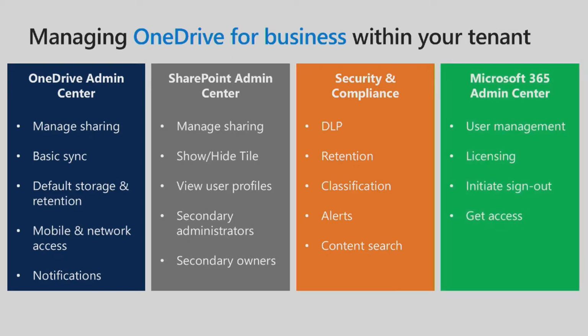You then have the Microsoft 365 Admin Center. So if you think about the first three, those are tenant configurations. That's what I'm doing for everyone. What about per user? How do I enable licensing? What if I want to manage one user directly or one user's OneDrive directly? You can actually do that in the Microsoft 365 Admin Center. And if you think about that, that's about 4 different roles in Office 365. So it's not just one person managing that.